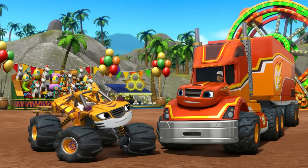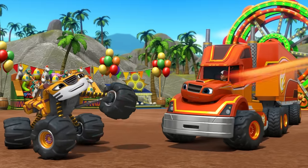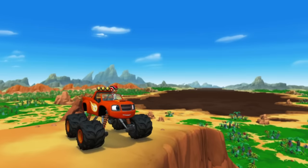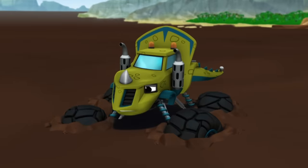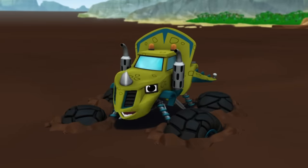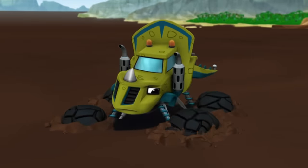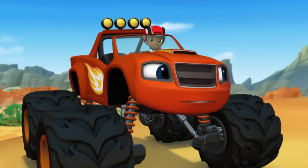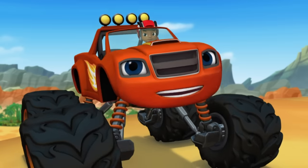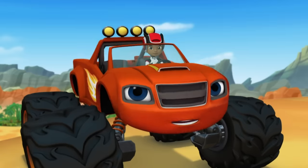Big Blaze, you saved my animal party! Blaze, look! There's a mud pit! And there's Zeg! Zeg's still stuck! Oh, man! We gotta hurry and get Zeg out of that mud! Come on, let's use blazing speed so we can get there super fast!